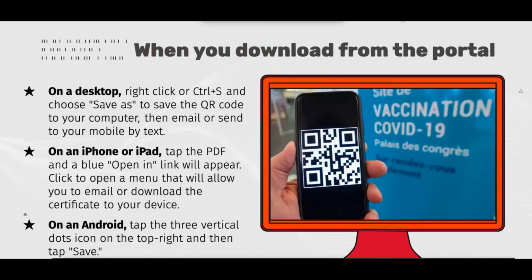Okay, if you are downloading from the portal, if you're on a desktop, you could right click on the buttons, Control and then S, and then you can choose Save As to save the QR code to your computer, then mail or send to your mobile phone by text.